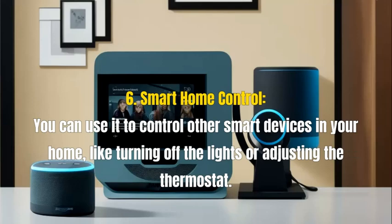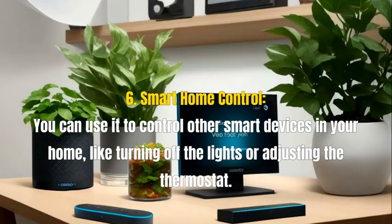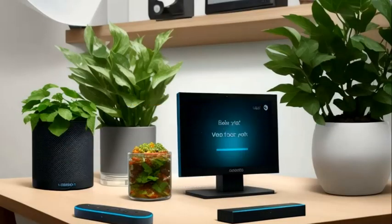6. Smart home control. You can use it to control other smart devices in your home, like turning off the lights or adjusting the thermostat.